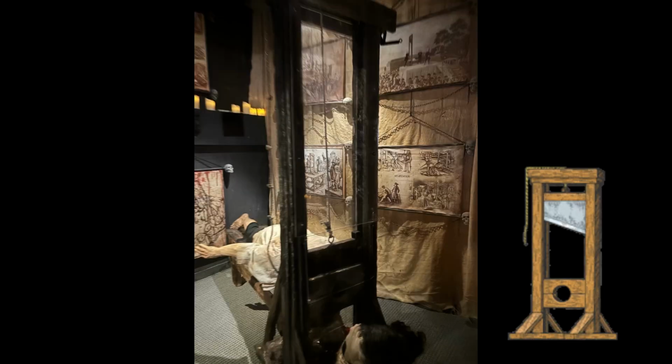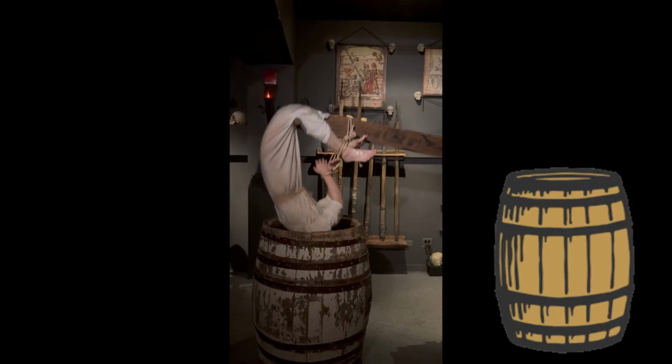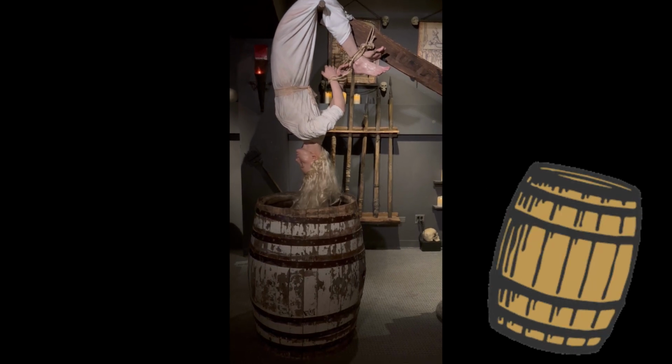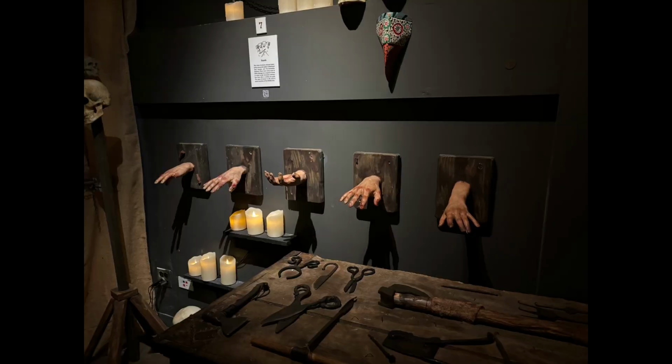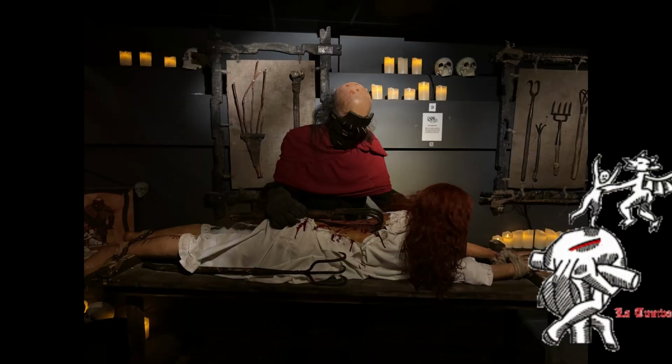Others you could be interactive with. This is me in front of an Iron Maiden. And this is, of course, an old-fashioned guillotine from both sides. Gently, Michael. Don't damage the stuff at the Torture Museum. It was really fun to interact with the displays and to see that even they had propaganda.